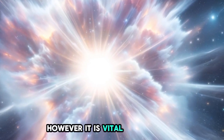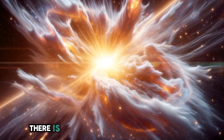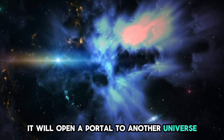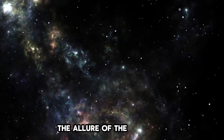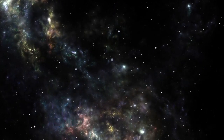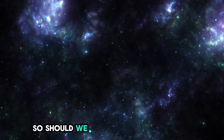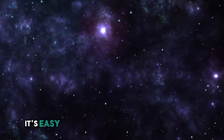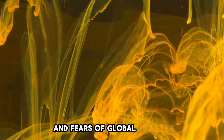However, it is vital to note that, while the LHC is undeniably powerful, there is no definitive evidence to suggest it will open a portal to another universe, let alone to hell itself. Nevertheless, the allure of the unknown, combined with the mysterious nature of quantum physics, continues to captivate the public's imagination. So, should we be worried about the LHC and its potential dangers? It's easy to be swept away by sensational headlines and fears of global disaster.